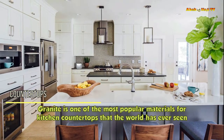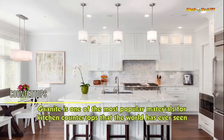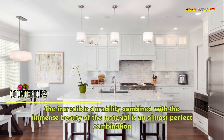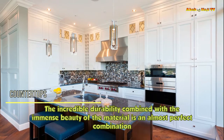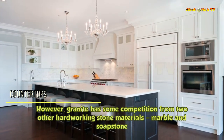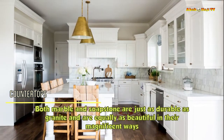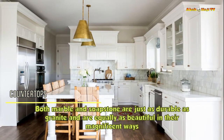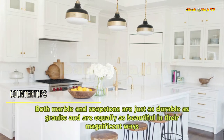Granite is one of the most popular materials for kitchen countertops that the world has ever seen. The incredible durability combined with the immense beauty of the material is an almost perfect combination. However, granite has some competition from two other hardworking stone materials, marble and soapstone. Both marble and soapstone are just as durable as granite and are equally as beautiful in their magnificent ways.